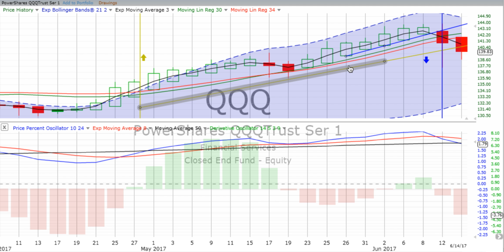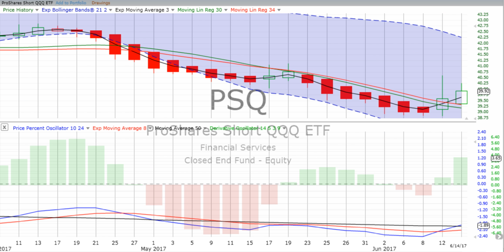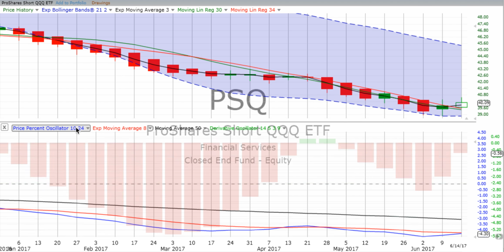And of course, we've been out of this trade for a while. It was extremely good to us, and we will see if indeed we have a weekly vertical crossover. We might have one by the end of the week. If that happens, then of course we'll be looking for a potential down trade in the Qs. What's a down trade in the Qs? Well, something like PSQ, which is actually the short of the Qs. It's going up as things are going down on the Qs itself. So we'll continue to track and watch what's going on.